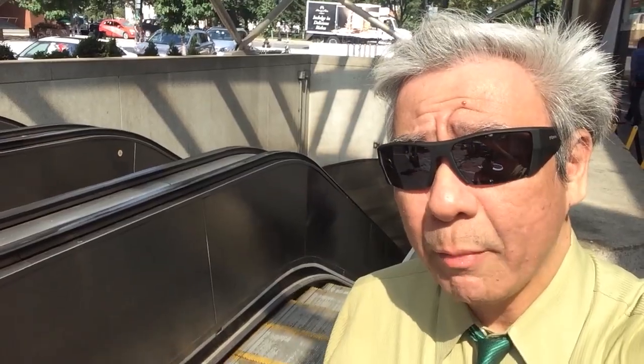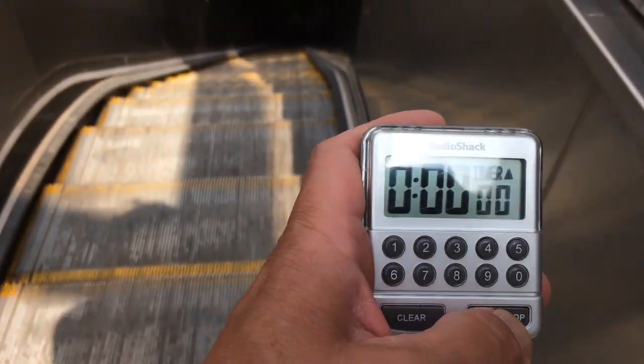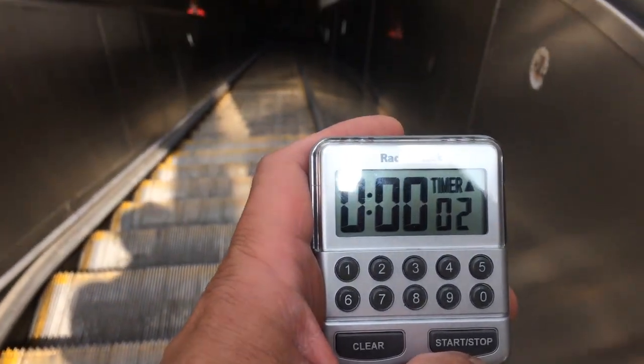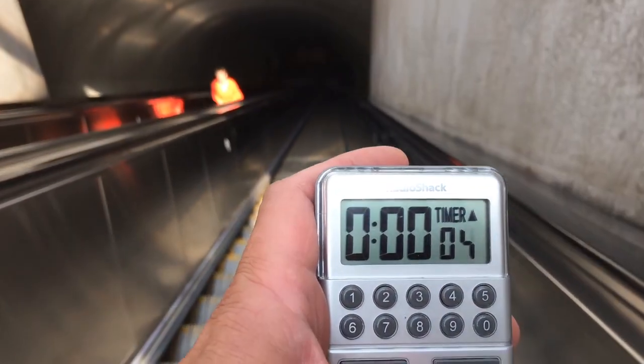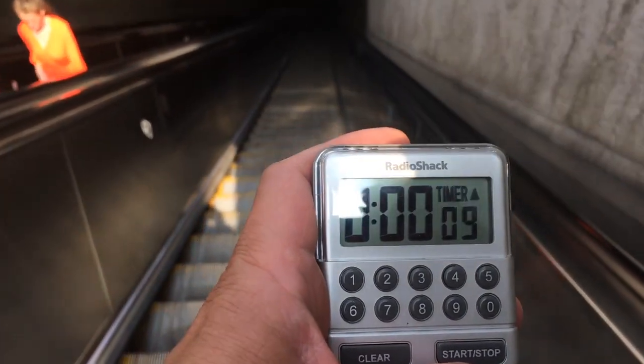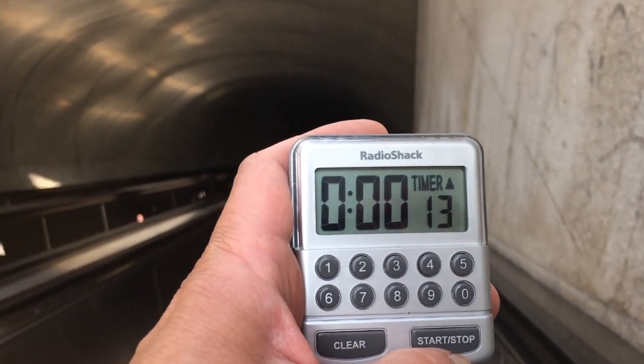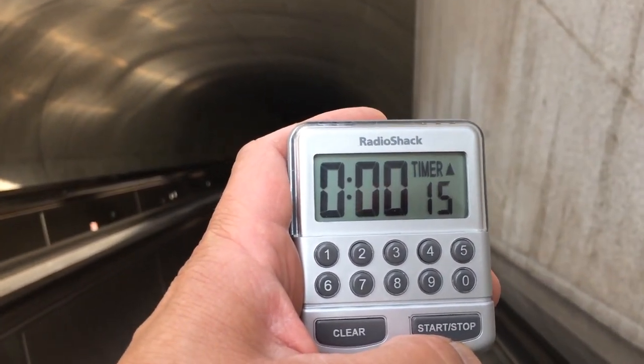So today, I've got my handy dandy egg timer here. And we are going to time how long it takes to get from the top to the bottom. Okay, here we go. We're gonna press on now. You can see it's pretty tall. As I said, the seventh tallest in the Washington, D.C. metro system.